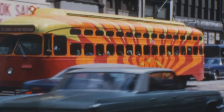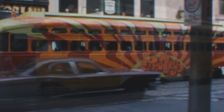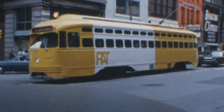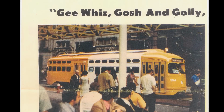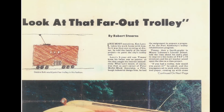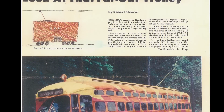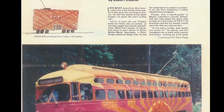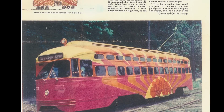It was like a revelation. It's like a rainbow came out. It's like the sun came out on Pittsburgh. When these trolleys were unveiled, led by the mod trolley, it was just sensational. There were newspaper articles locally. The Pittsburgh Press at that time did a feature article. Fantastic, okay? Great publicity.